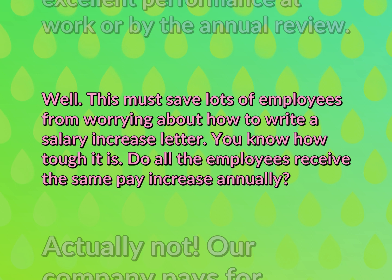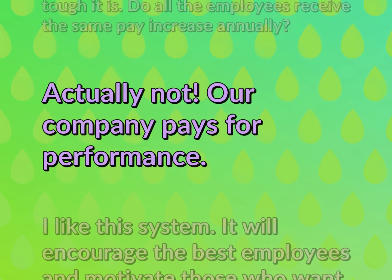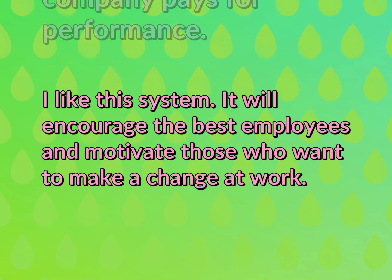Do all the employees receive the same pay increase annually? Actually not. Our company pays for performance. I like this system. It will encourage the best employees and motivate those who want to make a change at work.